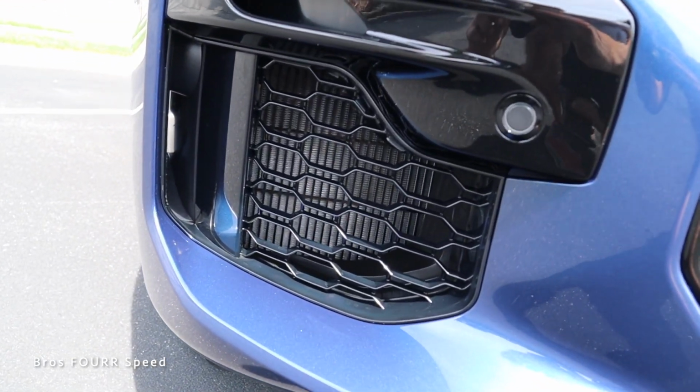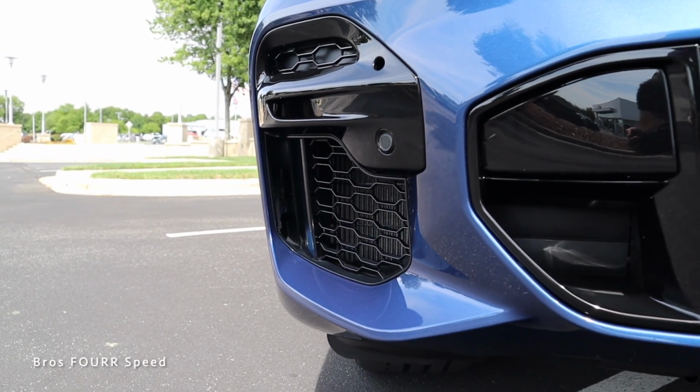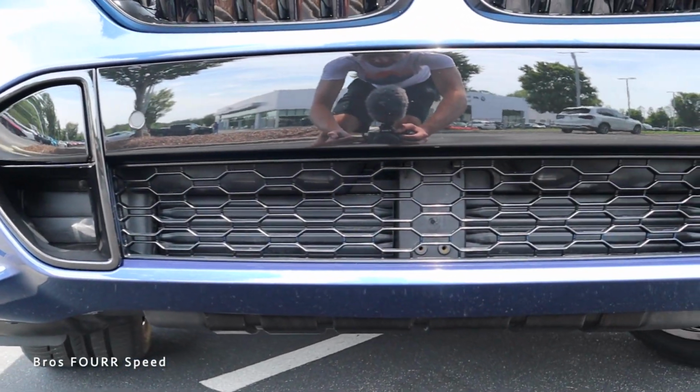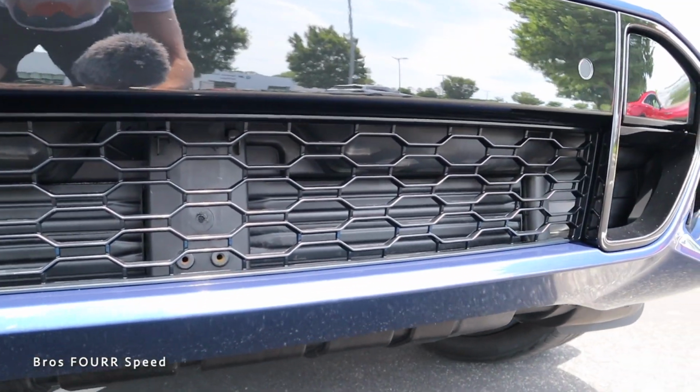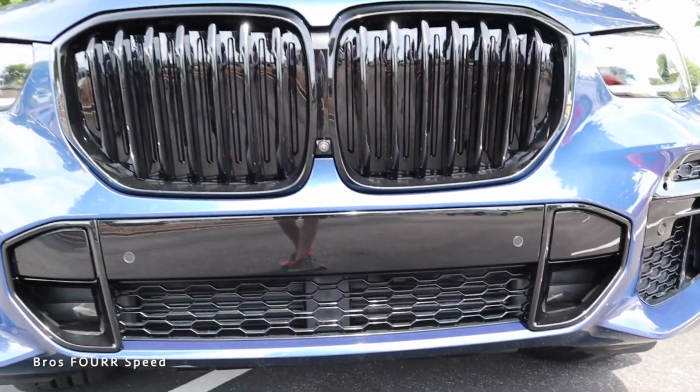You can see a massive opening for one of the radiators, as well as a cutout to allow air to pass through the front bumper. You're also going to see a massive opening in the lower side of this front bumper to allow even more airflow. You can see it even features active grille shutters to improve efficiency when needed. I love all that gloss black.